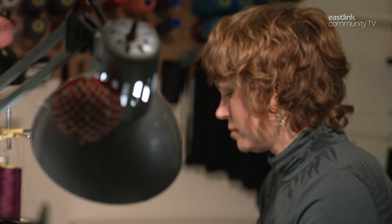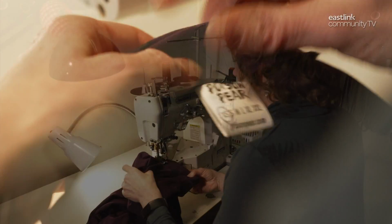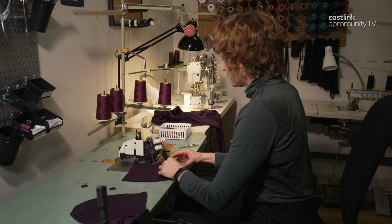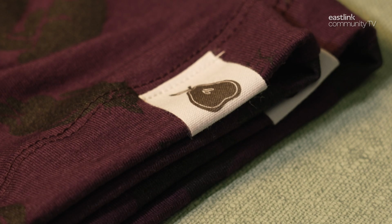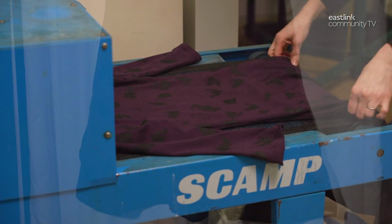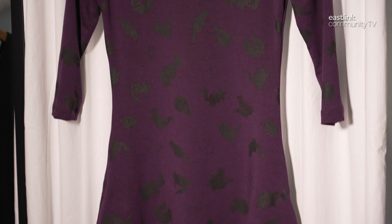The neckline is sewn down and the labels attached. The sleeves and bottom of the dress are hemmed. Hats are sewn and hemmed. The size and poison pear label are added. Finally, the ink is permanently heat set onto the fabric using a conveyor dryer. Once the hems have been steamed and pressed, these beautiful items are ready for sale.